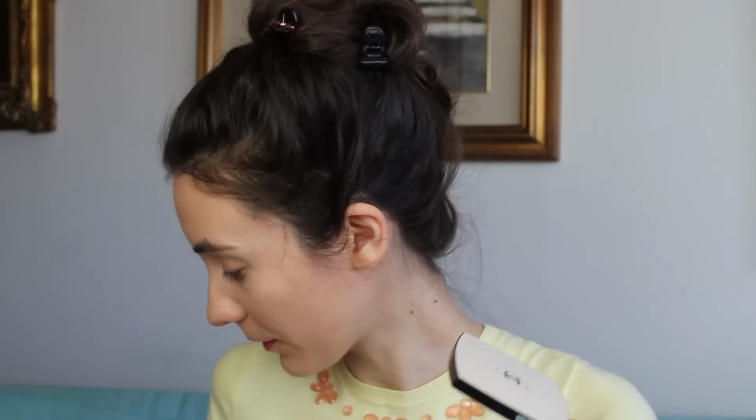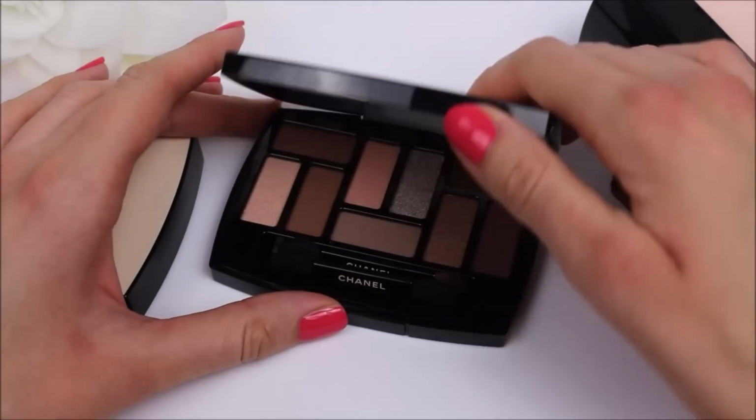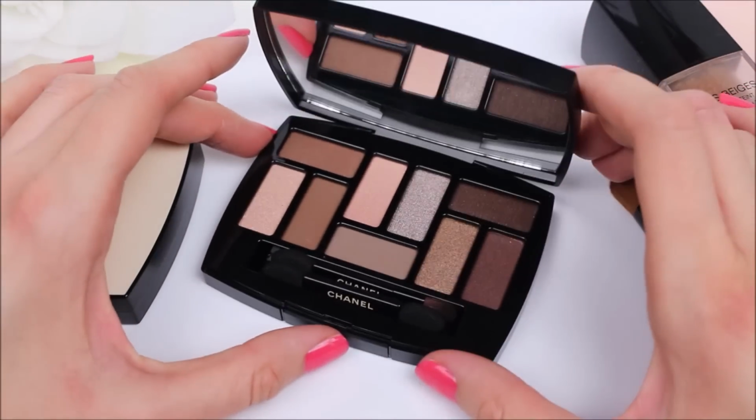So we're moving on to the eyeshadow palette, and it's so gorgeous. I'm going to film at least a couple more videos and show you different looks using this eyeshadow palette, but now I'm going to use it for the very first time. But first, let's take a look at this gorgeous eyeshadow palette.